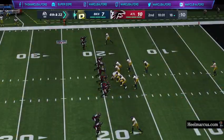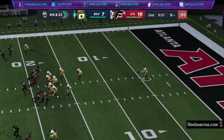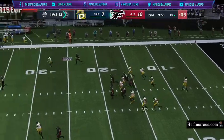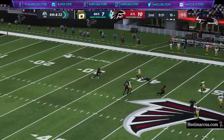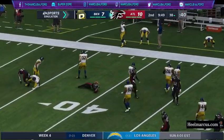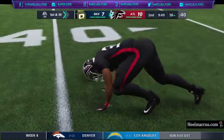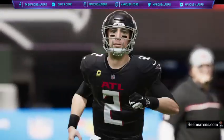They bring their punter out there now, standing right on his own 5-yard line. He's been a busy man here in this first half as he gets it away. Returnable for Grant. A 48-yard punt, 7 on the return. And possession will switch hands, 1st and 10.